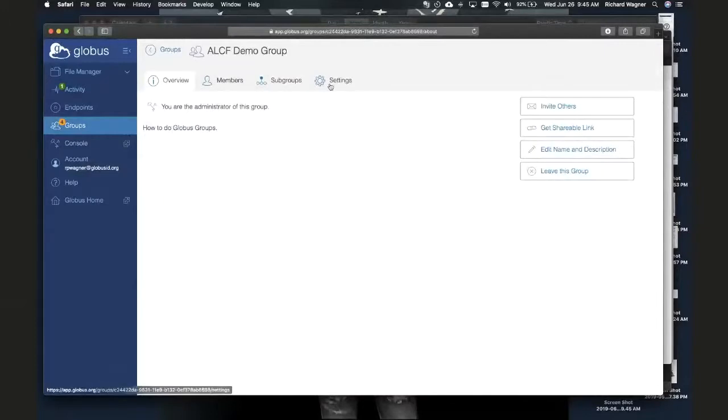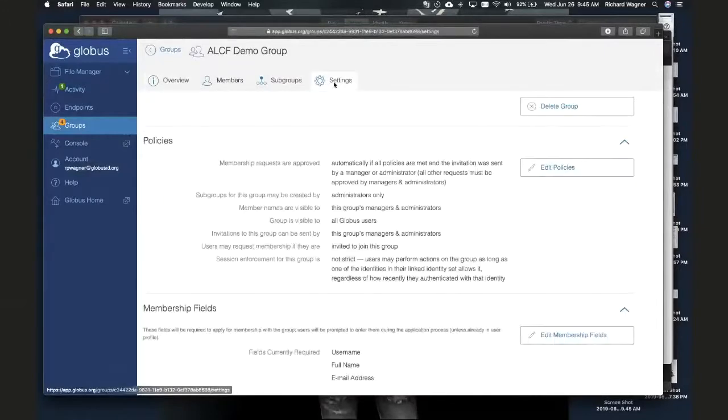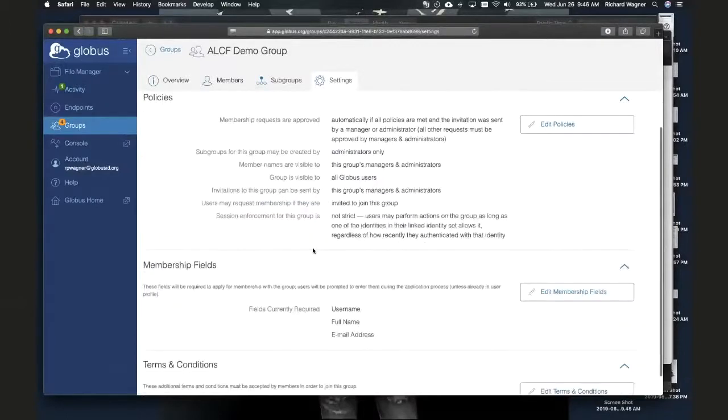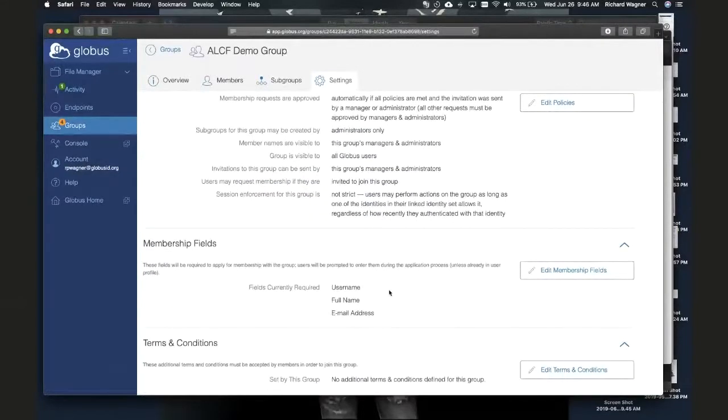Now, if I look at settings, there are policies. And you can set whether or not membership requests, somebody asking to join the group, can be done automatically, or if it always requires approval, what level of role somebody has to have to make subgroups, or who can see members, who can see the group. And this is invitation only. So you can't request a membership here unless you're invited to join. And what are the required membership fields in terms of conditions?